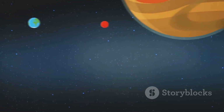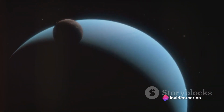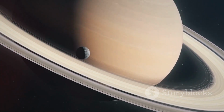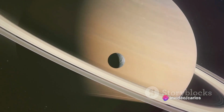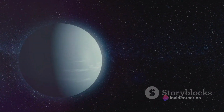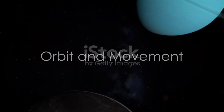You see, Miranda didn't just appear out of thin air. It was born out of the chaotic accretion processes that took place during the early stages of the solar system. These processes involved the gradual gathering of cosmic dust and gas into larger and larger clumps, eventually forming the moons we see today. Miranda's composition and origins, while similar to other moons of Uranus, are just the beginning of its interesting features. But how does Miranda move around Uranus?